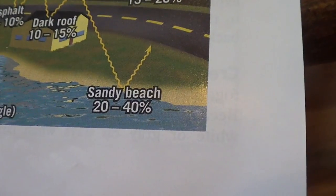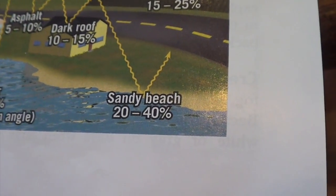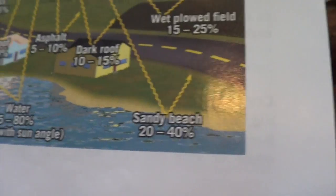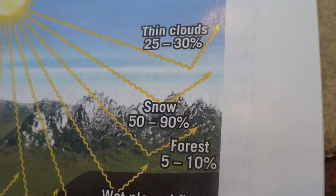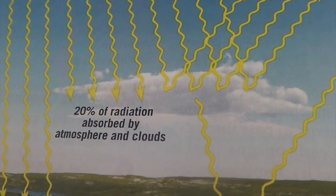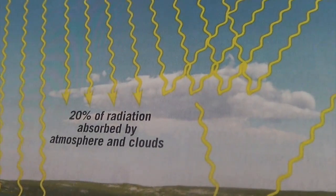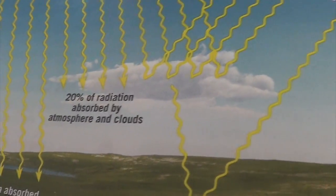water. Sandy beaches, they reflect off a lot. They reflect 80%. They only absorb 20 to 40%. And snow, right here, they could bounce off 90%. That's why it's blinding, because 90% of the light is bouncing off into your eyes. And clouds, only 20% of radiation is absorbed by the clouds, so that means 80% of the solar radiation is bouncing off, so that's why it's not too bright today. It's only 20% of our light.